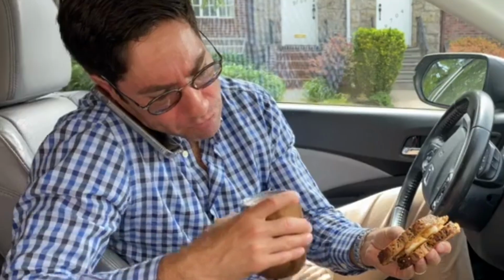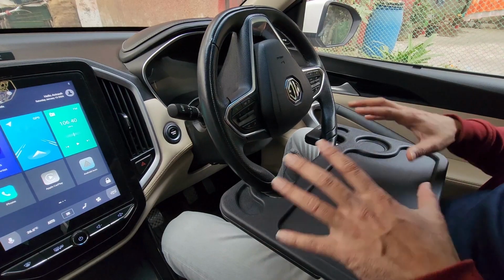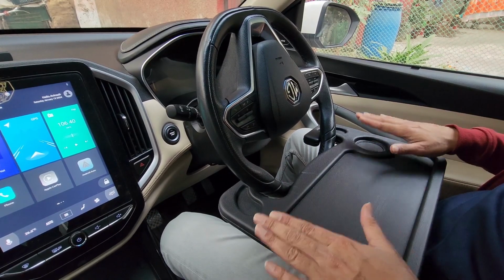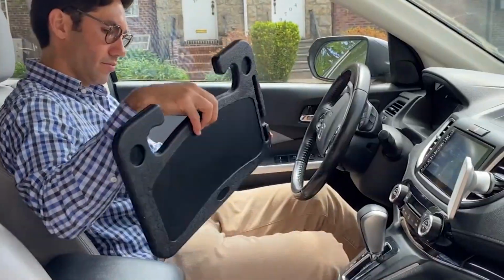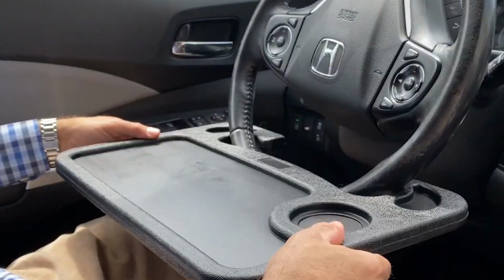in your vehicle. Say goodbye to messy car meals and awkward laptop setups. The EcoNower steering wheel tray is here to simplify your on-the-go experience. Whether you're a field worker or a busy parent, this tray is a game changer for car convenience.